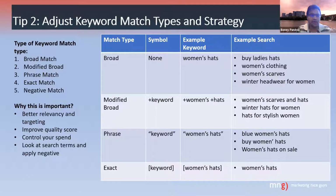And Google provides multiple match types. The ones we have listed here are broad, modified broad, phrase match, exact match, and negative match. What you want to do is make optimal use of these match types, and I'm going to try to explain them a little bit.